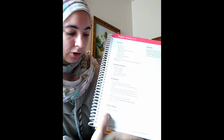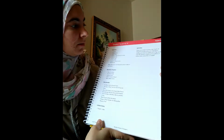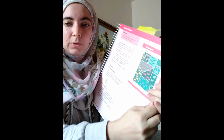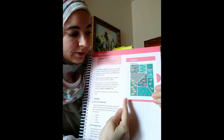And then they also have letters home, which is for, of course, if you're at school, the letter that they send home for parents. And then they've got activities. So just for numbers 1 to 10. So it has a space even for you to write notes if you want to about what you want to do. So what they'll have is they'll have a picture of the textbook.